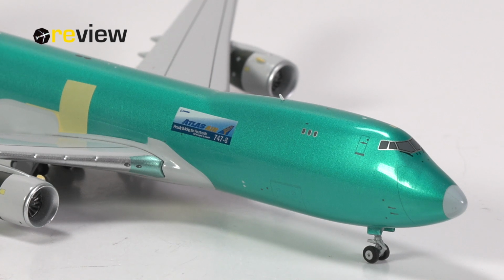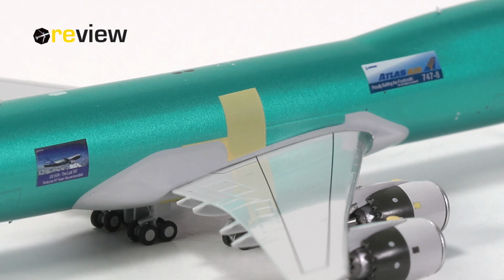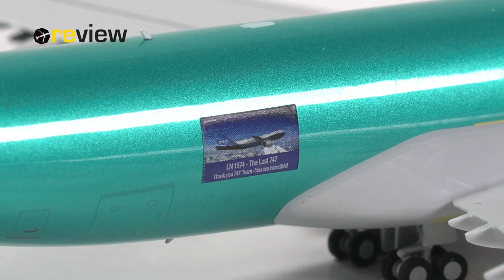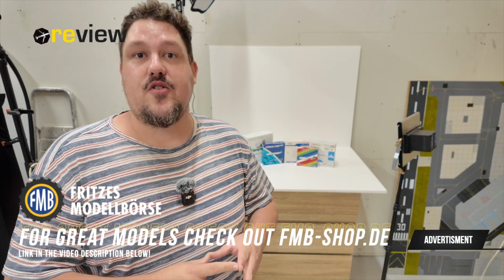Then we have kind of a yellow primer just above the wing, and that's where I would assume you would normally have an emergency exit, which of course for a freighter would be deactivated. I think that's why it looks like this. Then behind that we have another little interesting logo, and that's of course then specifying that it is the last 747.